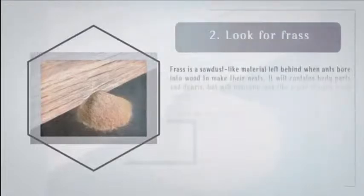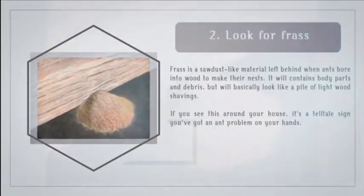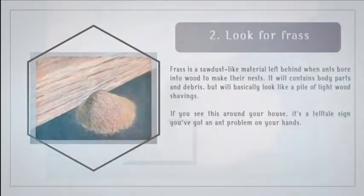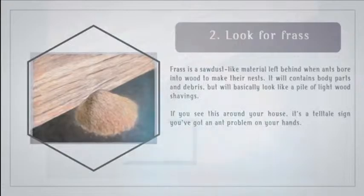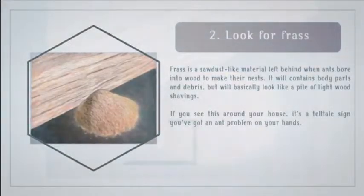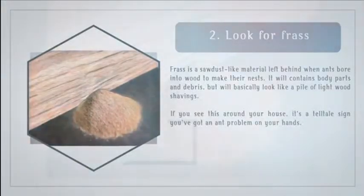2. Look for frass. Frass is a sawdust-like material left behind when ants bore into wood to make their nests. It will contain body parts and debris, but will basically look like a pile of light wood shavings. If you see this around your house, it's a telltale sign you've got an ant problem on your hands.